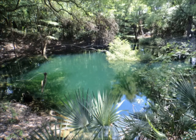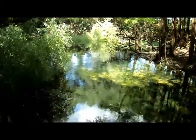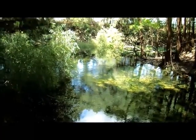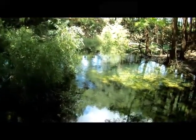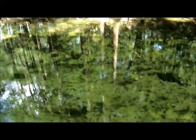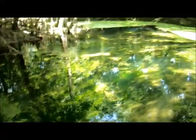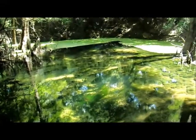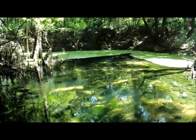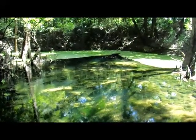This is a still shot of Adam Spring. This is Adam Spring. The spring you can see over here, followed by a short run to a sink. It's got a circular motion to it where the water is going back to the aquifer.